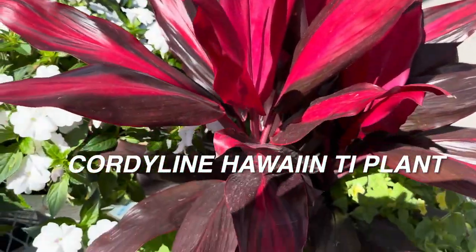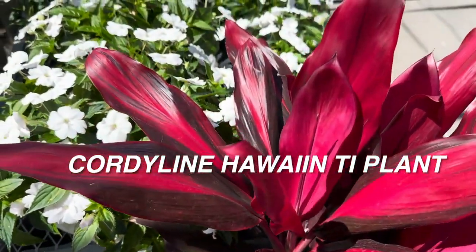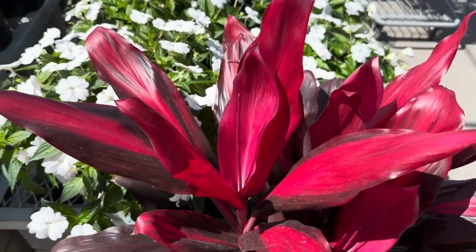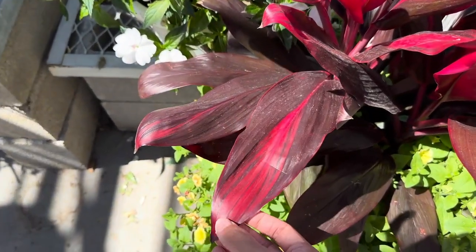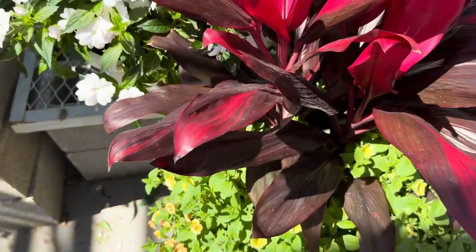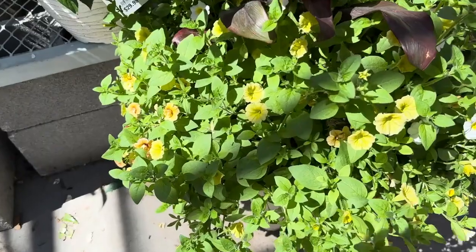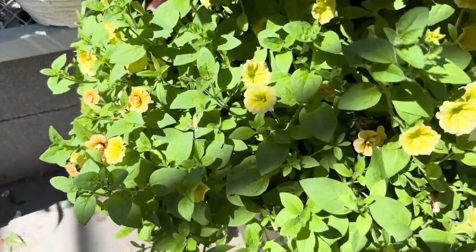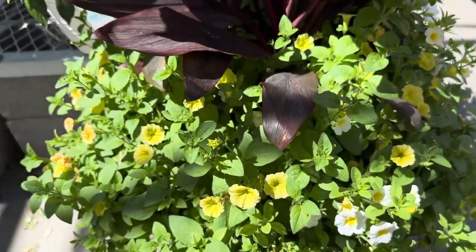And you can see right here what a stunning cordyline Hawaiian tea plant. Like, I am in love with the red and the maroon. What a gorgeous looking plant. Like, I want to just buy that cordyline plant. It is in a combination planter with a bunch of petunias. I think that's really cool. It is definitely a cool little planter that you can put out in full sun.